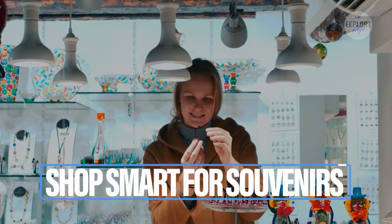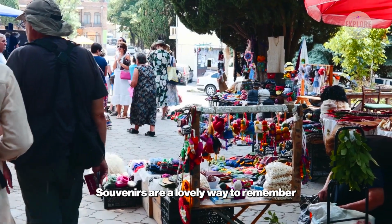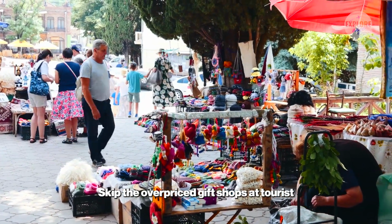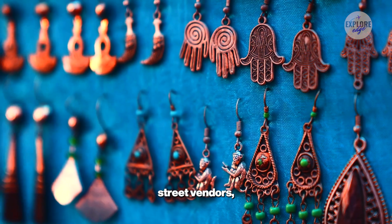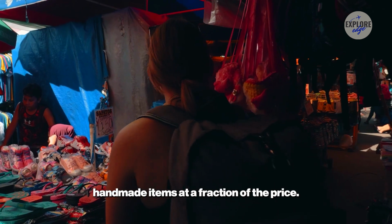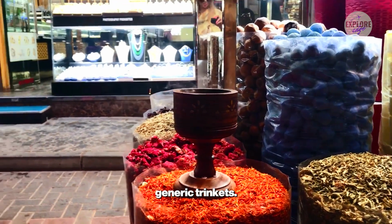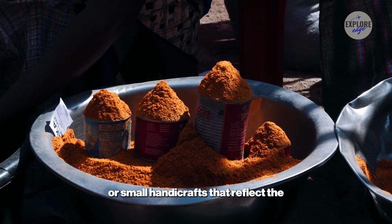Shop smart for souvenirs. Souvenirs are a lovely way to remember your trip, but they don't have to blow your budget. Skip the overpriced gift shops at tourist hotspots and instead explore local markets, street vendors, or artisan fairs. You'll often find unique, handmade items at a fraction of the price. Focus on meaningful souvenirs rather than generic trinkets. Think of local specialties like spices, coffee, or small handicrafts that reflect the culture of the place.